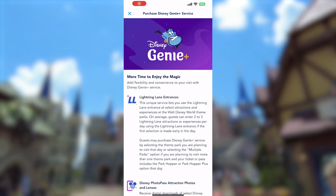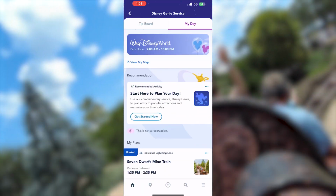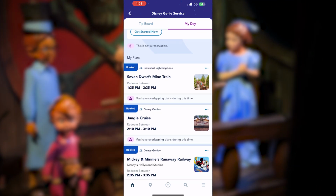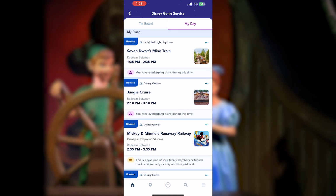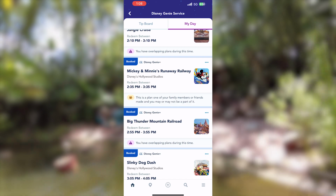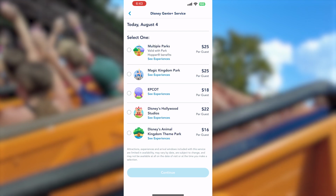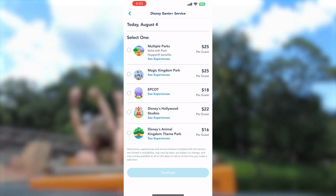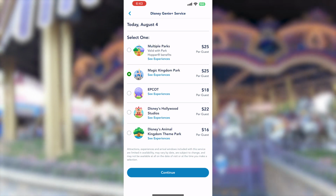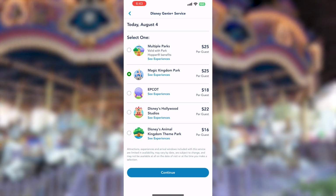Genie Plus is essentially how you pay to play. It is the paid version of how you skip the lines on many Disney World attractions. The old way of Genie is that it would have a fixed rate of any park that you chose, between a price point of $15 to $30 per person per day. Now it has changed per park, per person, per day. For example, you could be here at Magic Kingdom for 2 days in a row, and those 2 days could be 2 different prices. As you can see on the screen here, Genie Plus for Magic Kingdom is $25. To do multiple parks, if you're park hopping, it is also $25, and then Epcot's $18, Hollywood Studios is $22, and the cheapest is Animal Kingdom at $16.